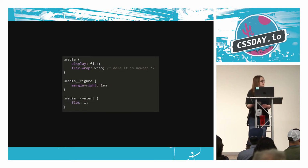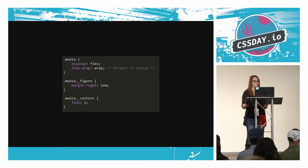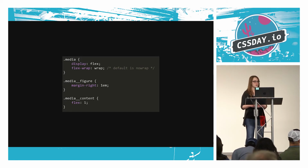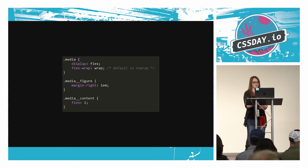And this is our CSS. That's all we need to do all of that work we just talked about. We're going to add display flex to our wrapping element. The default is to not wrap, but we want that stacking context, so we're going to allow it to wrap. After that, we're going to add a little bit of margin, and that's going to give it that little bit of spacing there.